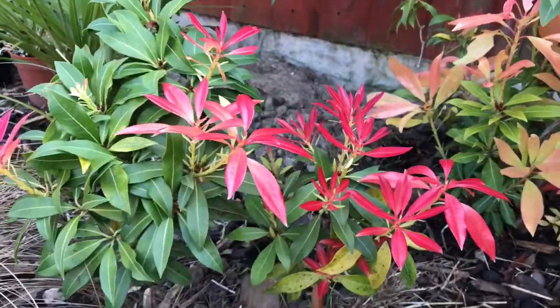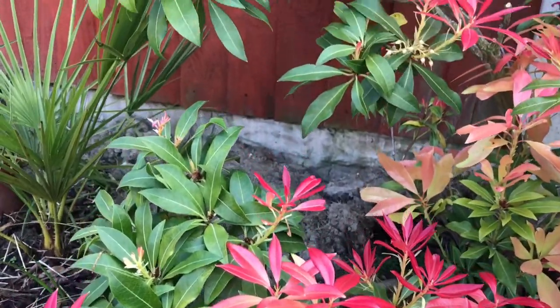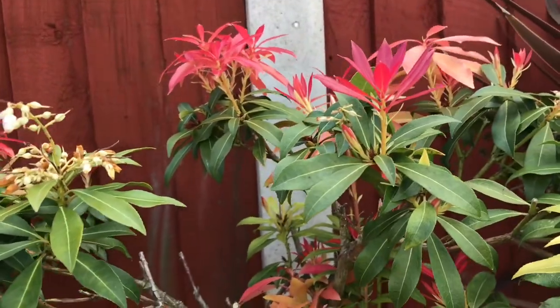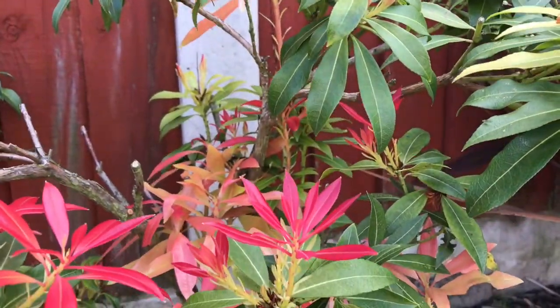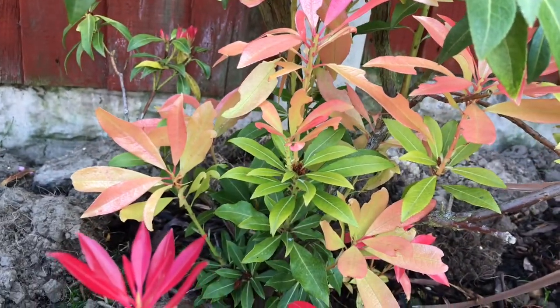It turns quite salmony. The colour starts to change. When the light hits it, I think it makes the leaves look quite waxy as well. I'm just so thrilled that what I did seems to have saved it, and each year it seems to improve.